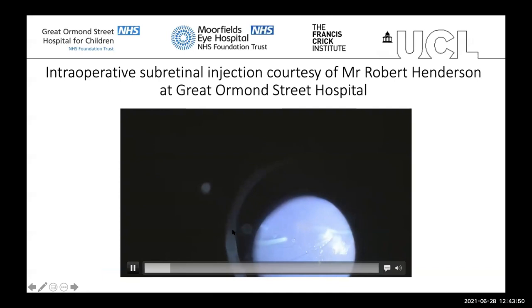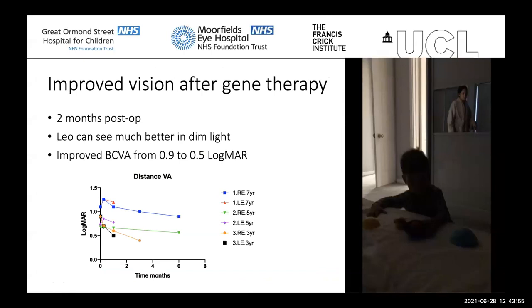So this patient actually showed an improvement in his vision. After 2 months, his vision had gone from 0.9 to 0.5 logMAR. He could see much better in dim light, and his current vision has been maintained at 0.4 logMAR. And I'm just going to play this video because it really nicely shows how he can now see better in dim light, but also discriminate colors.